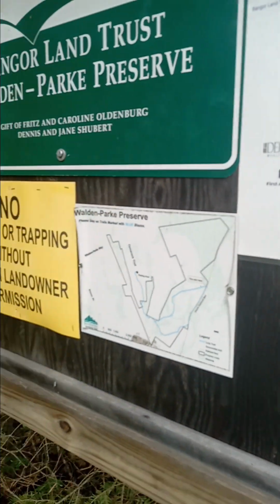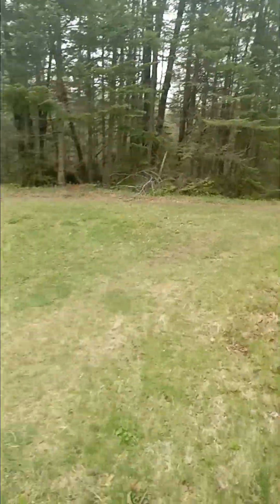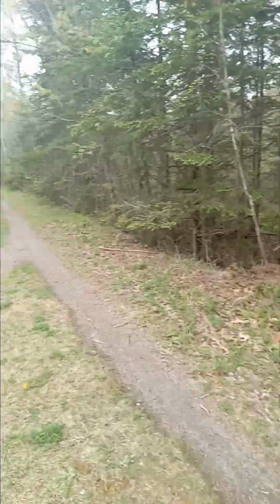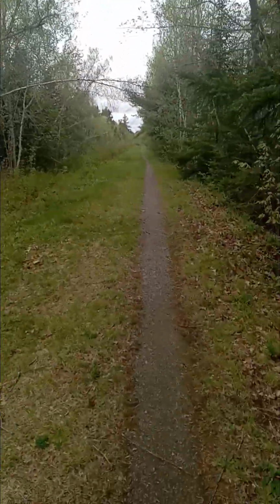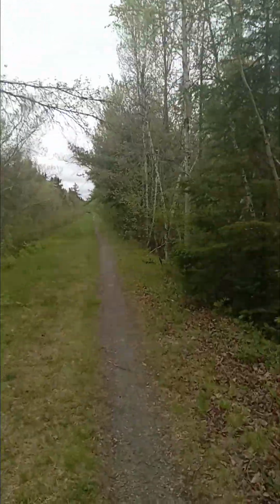We walked quite a distance. We walked from here, followed the trail all the way up that way. So, this is the Tamarack Loop Trail we're on right now. Big loop. All right, that's a nice loop trail here.